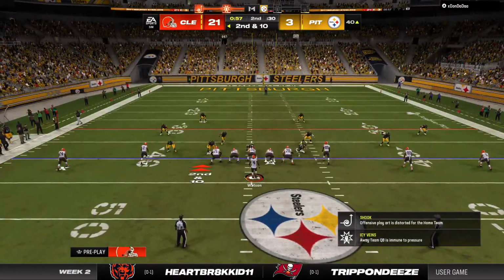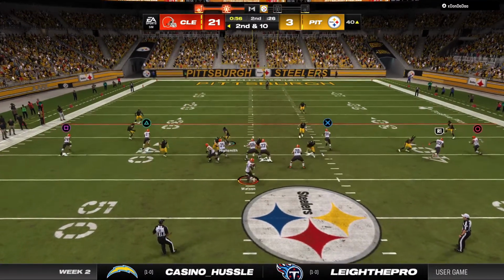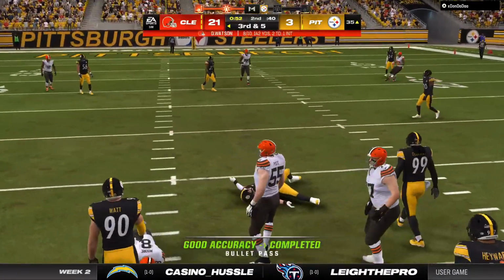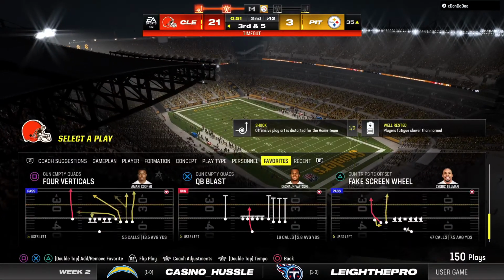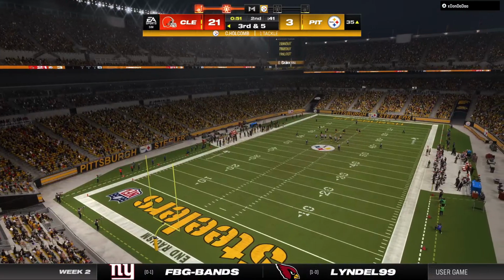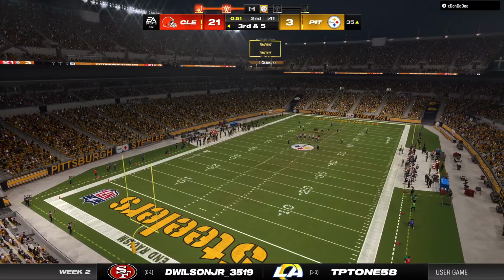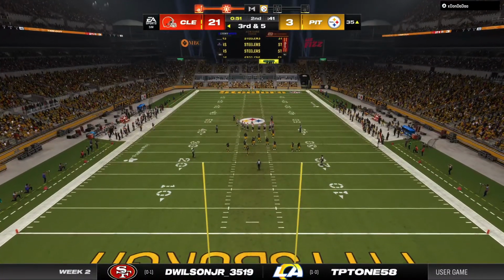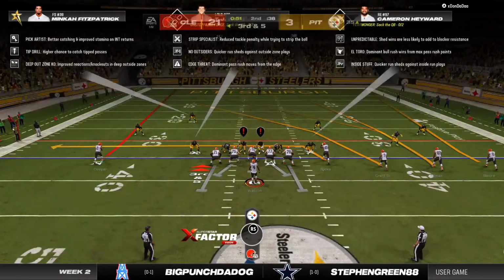Now a second and 10. Here's Watson. He's got the connection to Moore. And he gets this to the 35. Good for a gain of 5. Now the Browns will use the first of their 3 timeouts as they get the stoppage with a little over 50 seconds to go in the first half. They'll come up facing 3rd and 5.